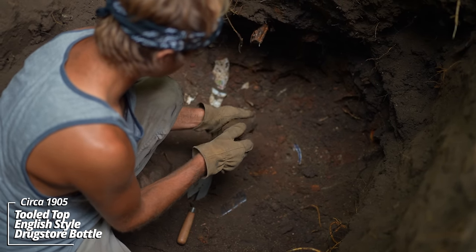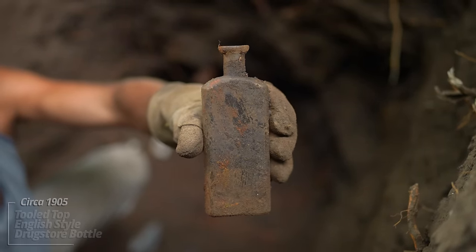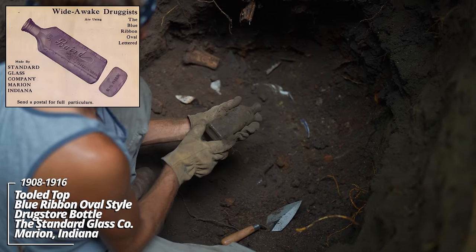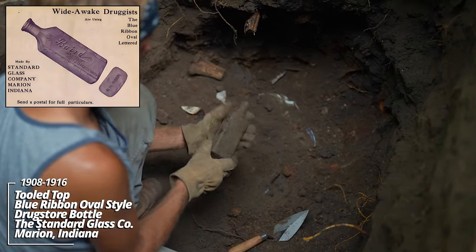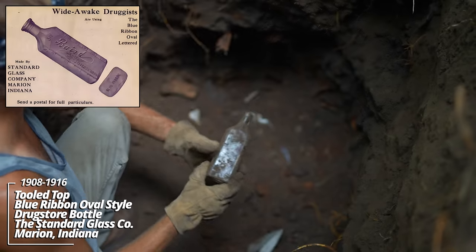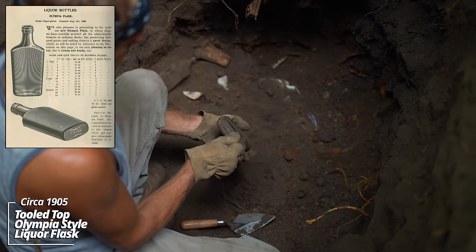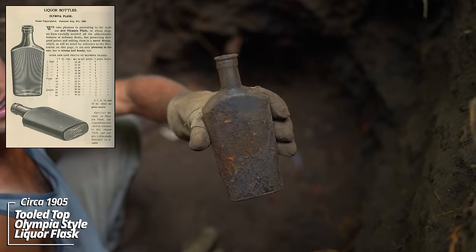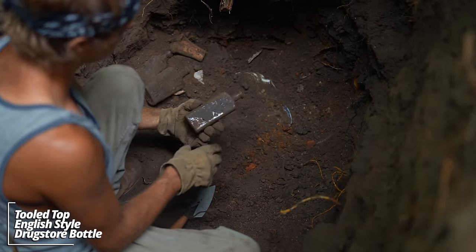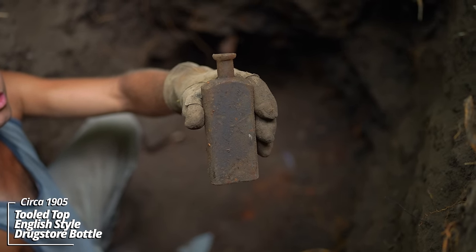Prescription bottle, English style, with the English inscript at the bottom. Looks like some kind of prescription bottle. It's a blue ribbon style, tooled top, graduated sides. Another Olympia style flask. That's an 1898 patent. And an English style prescription bottle. It's got English inscript on the bottom.